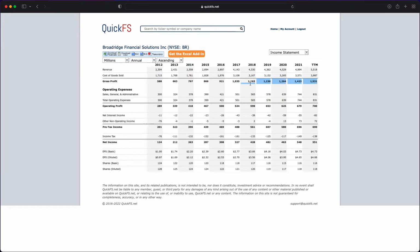So again, gross profit, profitable every year, going up every year, which is a really good sign. You can see every sequential year is going up. That's always a really positive thing to see. Similar to net income, you can see that every single year gets better than the last year. I guess, look, besides 2019 to 2020, you did have some pandemic effects, so that could be a factor here.